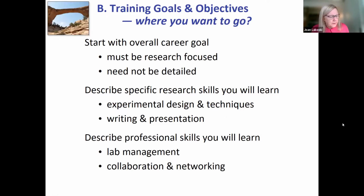These are important because you have to give your reader a framework. Here's what I want to do. So make sure your overall career goal is just research focused. It doesn't have to be detailed. But what needs to be detailed is in this proposal, what are the skills and things you're going to learn?